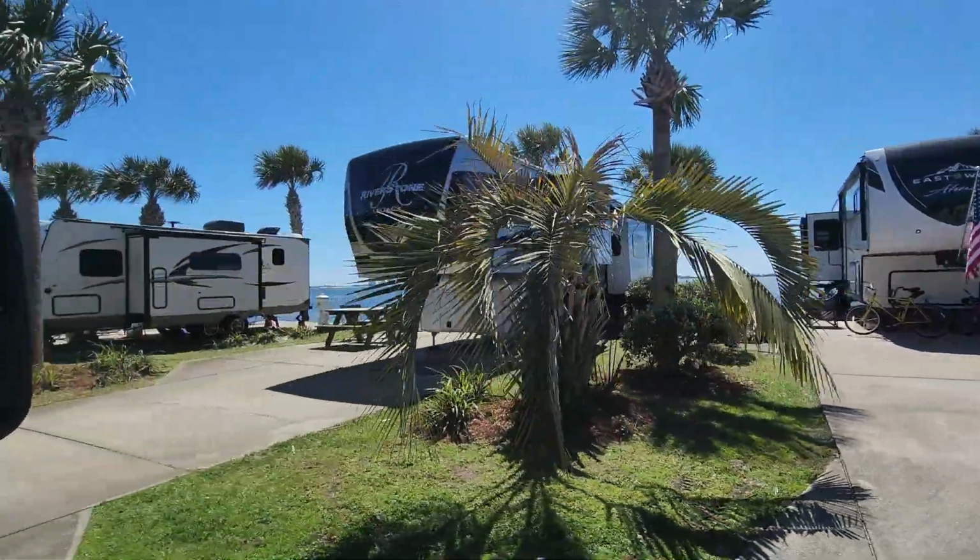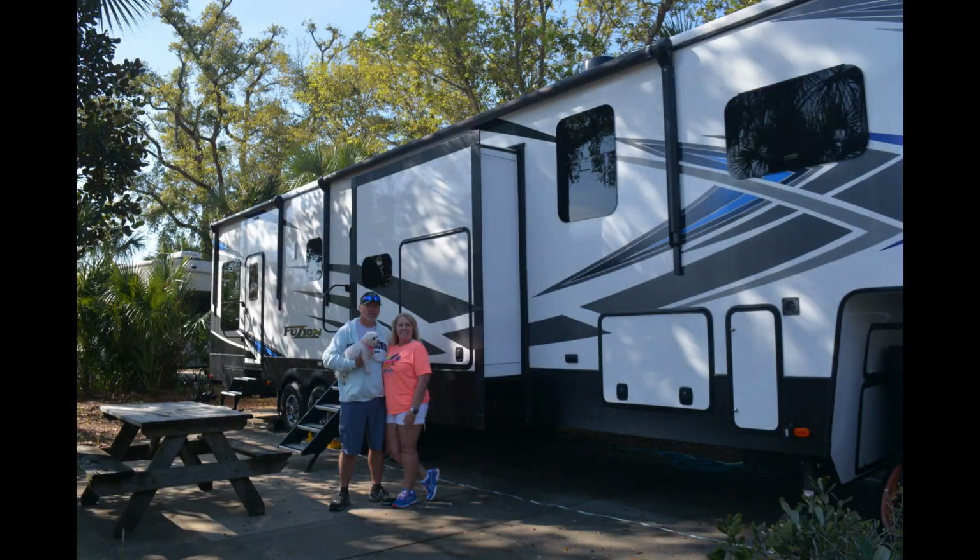Now let's take a drive through to give you a little better look at the sites, and we'll walk you through the one we're staying on.